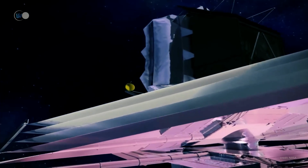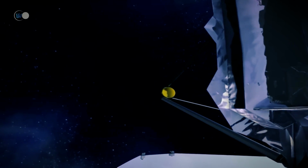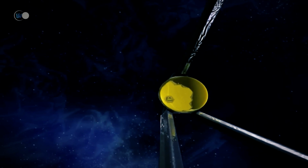Dear traveler, welcome. Today we're off to explore some of the telescope's latest images and the new questions they may have raised for the scientific community.